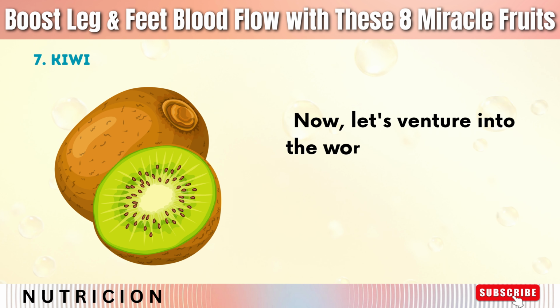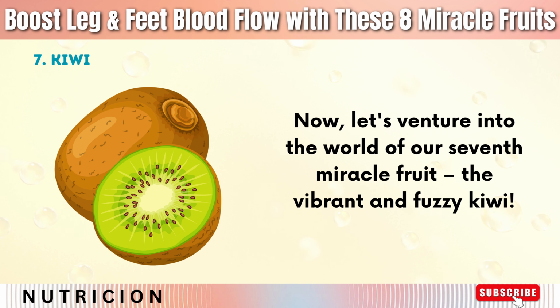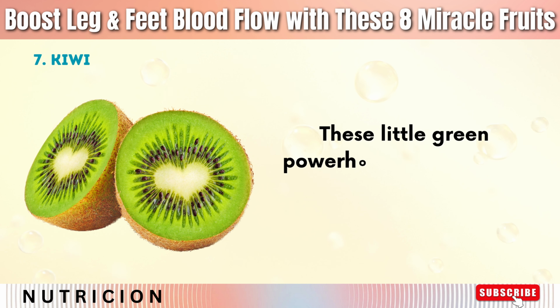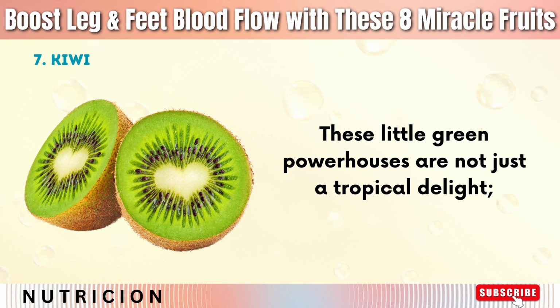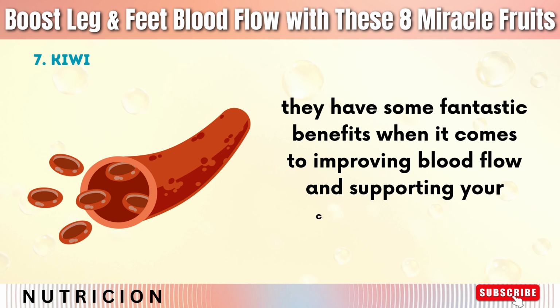Miracle fruit number 7, kiwi. Now, let's venture into the world of our seventh miracle fruit, the vibrant and fuzzy kiwi. These little green powerhouses are not just a tropical delight, they have some fantastic benefits when it comes to improving blood flow and supporting your circulatory health.